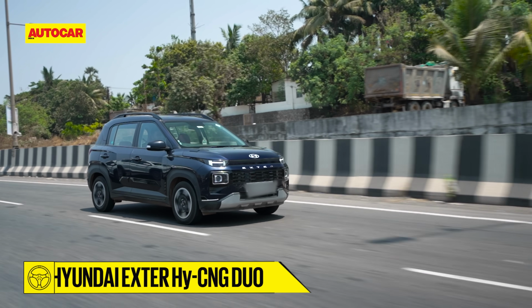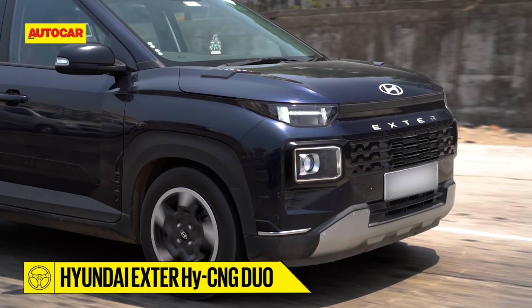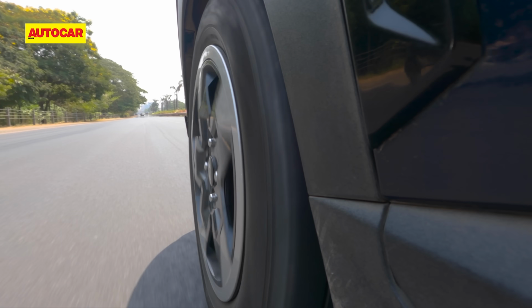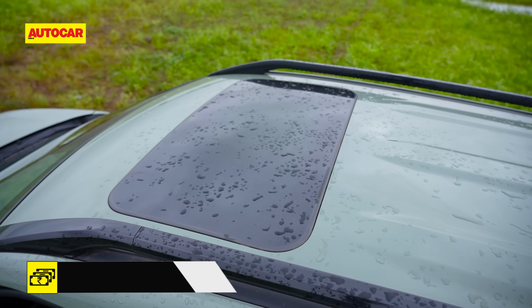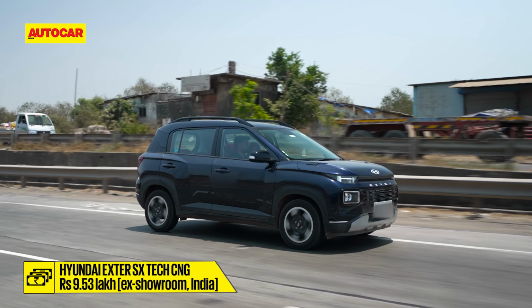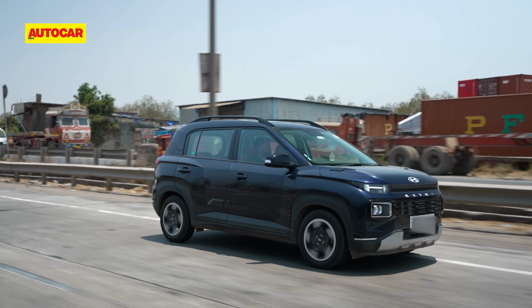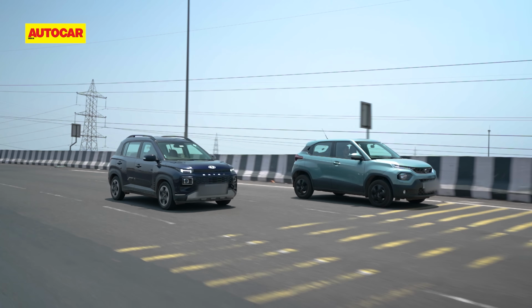The Exter, on the other hand, is smoother, more refined and easier to drive in the city thanks to its light controls and comfortable ride. It also delivers better fuel efficiency. And lastly, despite offering a bit more equipment, the Exter is priced lower than the Punch. So even though it is not the top seller, the Exter feels like the more well-rounded choice, which is why it takes the win in this comparison.